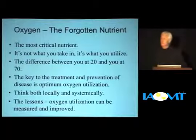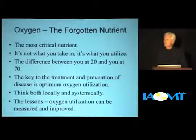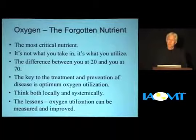The other thing to remember about oxygen is not just what you take in, is it? You can take in oxygen, but if you can't process it, if you can't utilize it and produce energy out of it, you're not going to get any value out of it. It's the same idea as your nutritional status: it isn't what you eat, it's what you eat and utilize, right? Same is true for oxygen.